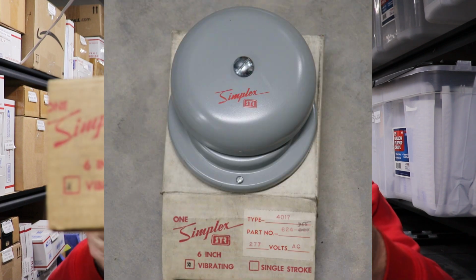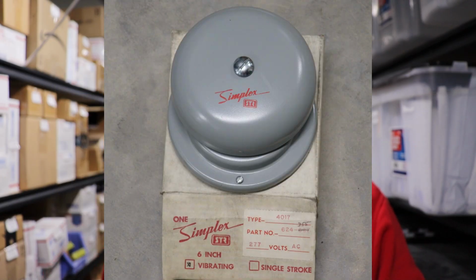Moving on to some industrial stuff. We sold a Simplex STR 4017 6-inch gray vibrating bell. It's one of these fire bells. Sold for $22.49. It was on sale. I'll just throw a photo up of it. It's a lot easier than me opening up the box. But we'll throw a photo up of that one.